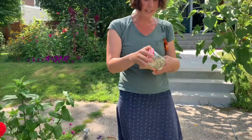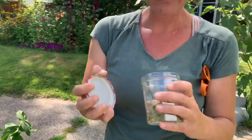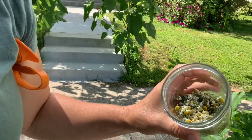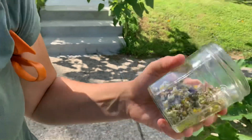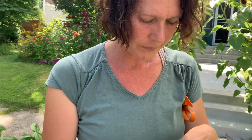And so it dries fairly quickly. Now I have to get this. And the dried flowers look a lot like that. And then you can dry them and keep them for the winter, or add them to baths or lotions or whatever when dried. So there's a lot that you can do with chamomile.